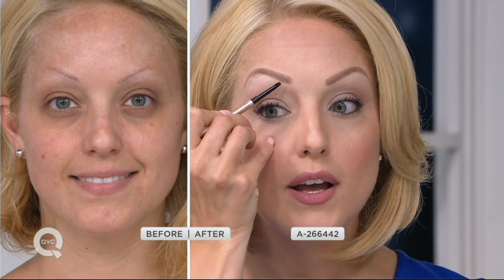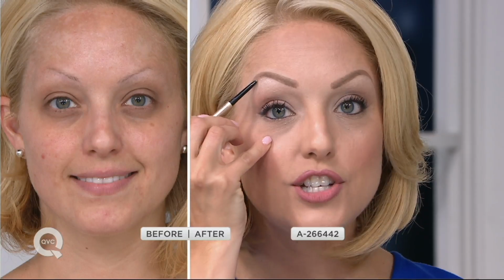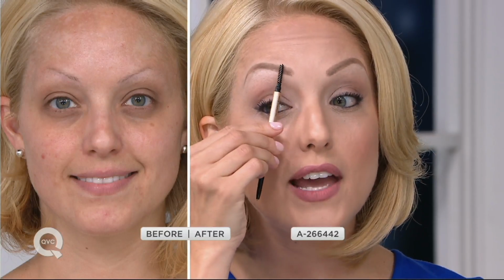There's no shape to them. Using your Brow Power Super Skinny, now I use the warm blonde, right? You use it when you get it home. Fine feathery strokes. Follow the shape of your brow. Use the brush on the other end to comb through.